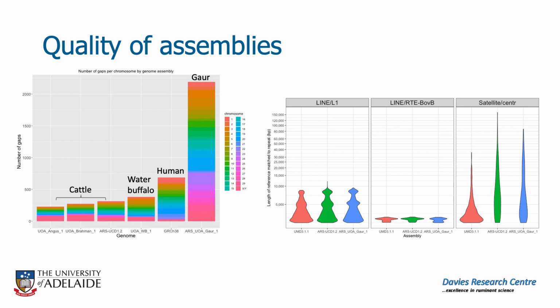Using this metric, the recent cattle and water buffalo assemblies appear better than the human assembly, but the human assembly is more complete in the sense that it extends to include the telomeres. The gaur is not a bad assembly with 2000 plus gaps, but much more fragmented. And I think one of the reasons could be the poorer quality of the source DNA for sequencing.